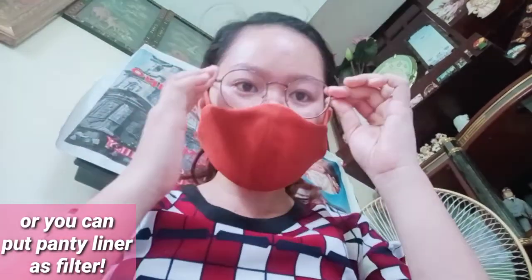So we have newly washed masks here. You can put tissue. It will act as a filter. And put it like that. Medyo maluwag siya sa akin. And also we have masks here from the XN.